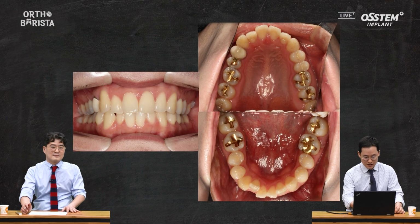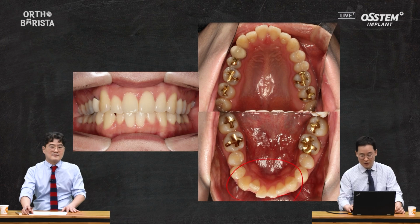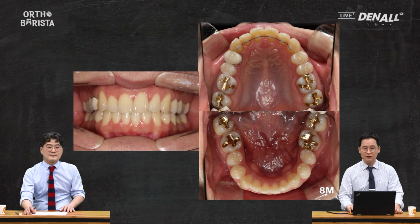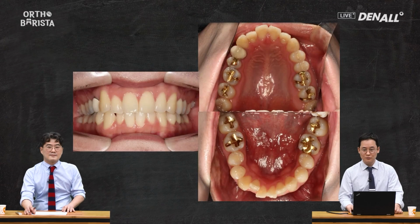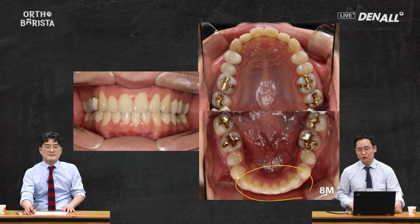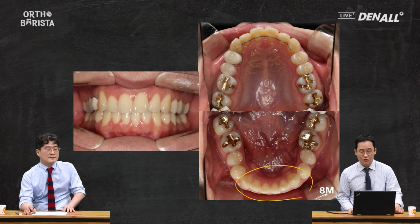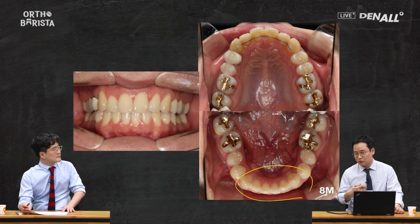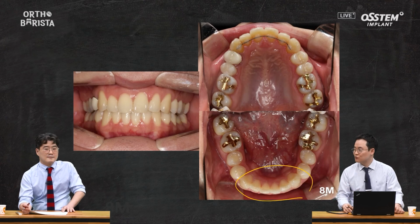A similar case can be observed in the maxilla, but focusing on the mandible, this is the progress at 3 months. Here is the appearance after 8 months. If you focus on the mandible, the movements appear to be progressing well. Of course, it can vary from case to case, and I'm showing an example where movement was particularly successful. Generally, however, anterior-posterior movements tend to be manageable with clear aligners.